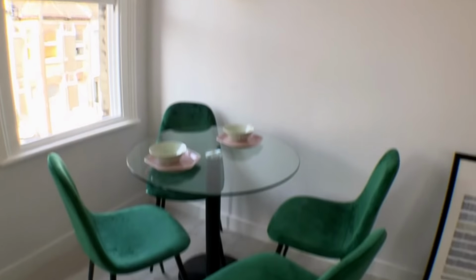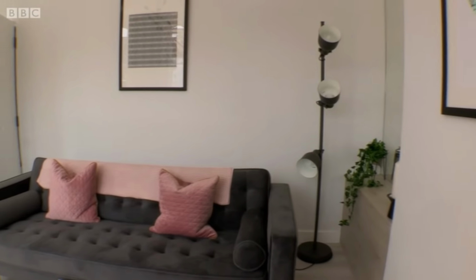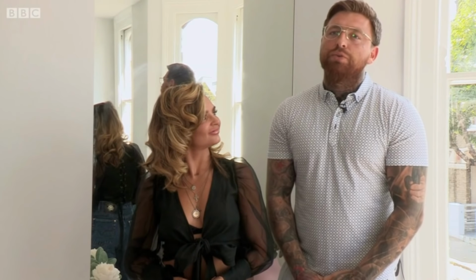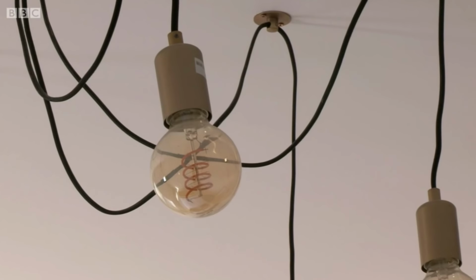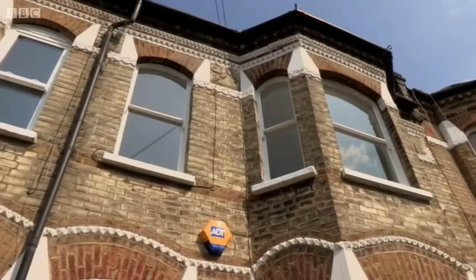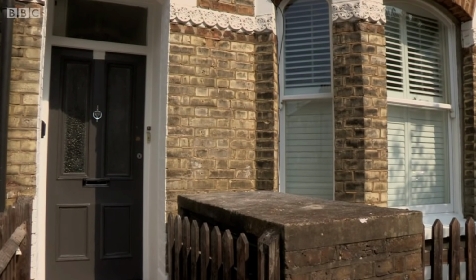They've hit their timescale of 6 weeks in time for their wedding. But what about the £30,000 budget? I think we finished around about 28,600 was the total spend for this full development. Very impressive. But is selling still the intention? We are planning to still sell the house as soon as you guys leave. It's going on the market. Wasting no time at all.